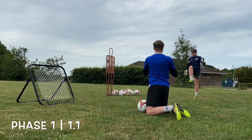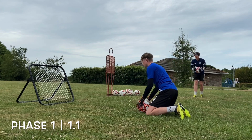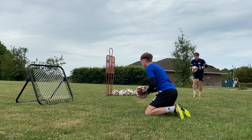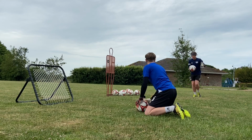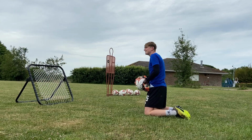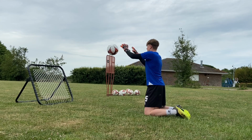Alright, so just to kick this video off and give a little bit of context of what we're doing within the session. Most of the sessions that I do, one-to-ones or with small groups of goalkeepers, particularly seniors or goalkeepers getting up towards that age, I'm not a big fan personally of using lots of equipment like ladders and hurdles. This was bred into me from my work at Charlton Athletic, working with the academy, the first team and even the 23s and 18s.